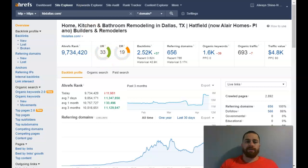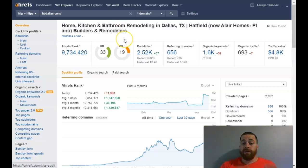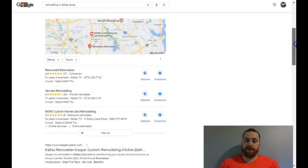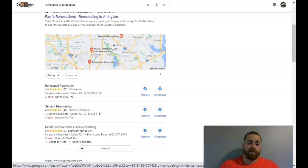Okay, now this is your score right here. You're not even on the map, guys. So you really got to implement these tips to start catching up to these guys. So backlinking is just as important as the keywords. That's number 2. Number 3, the third tip I wanted to give you is the map pack. Okay, this is the map pack right here, and you want to rank here as well, because this will bring you in a lot of clients as well.